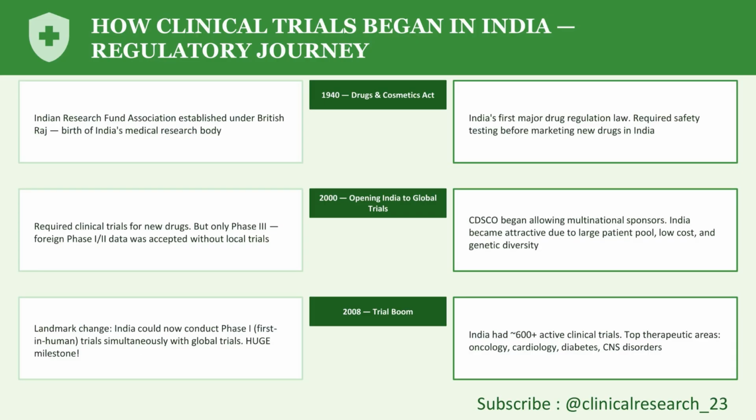Looking even further back, in 1988, India introduced Schedule Y, which was the first major drug regulation law. It required safety testing before any new drugs could be marketed in India, setting a foundation for regulatory oversight. Going all the way to 1940, the Drugs and Cosmetics Act was enacted, marking one of the earliest efforts to regulate drug safety. Around this time, the Indian Research Fund Association was established under British rule, marking the birth of India's official medical research body.